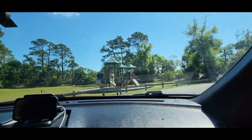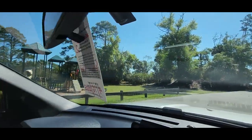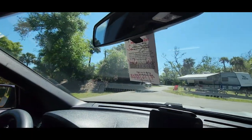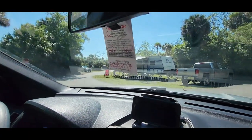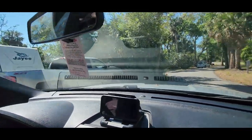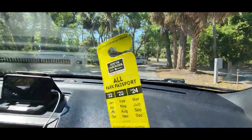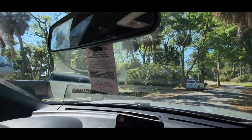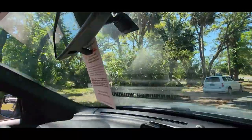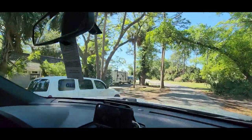All right, we did that loop. We're back to the playground. There are some kids playing there now. Oh, this is the little hang tag you get when you camp. So that lets you into all of the areas of the park. But we actually have an annual pass to all of the South Carolina state parks. That's good till July, so we wouldn't really need that pass, but this is what we need for actually being in the camp spot. So we weren't able to get that until this morning.